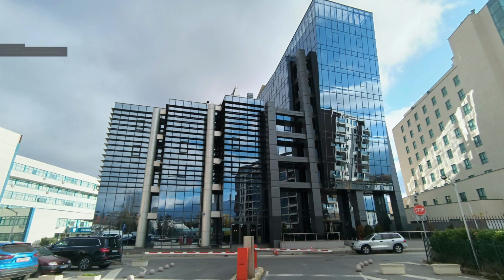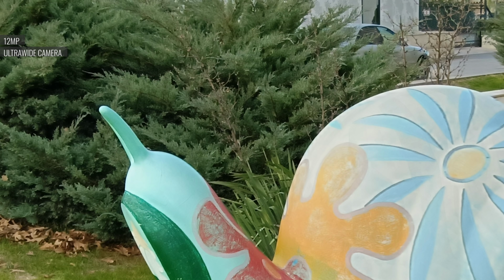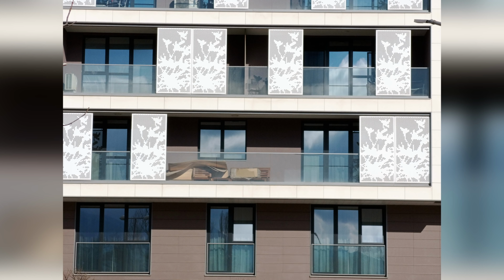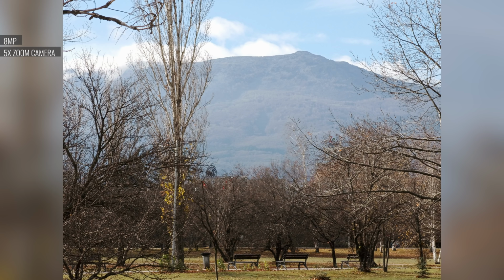Shots from the ultra-wide have accurate colors, good contrast, well-handled noise, and wide dynamic range. The detail level isn't great though, and the overall picture is soft. Plus, we've seen a wider field of view on other ultra-wides. 5x zoomed photos from the telephoto cam are good. They're detailed enough, with accurate colors and okay dynamic range. Contrast, however, is lower than expected.